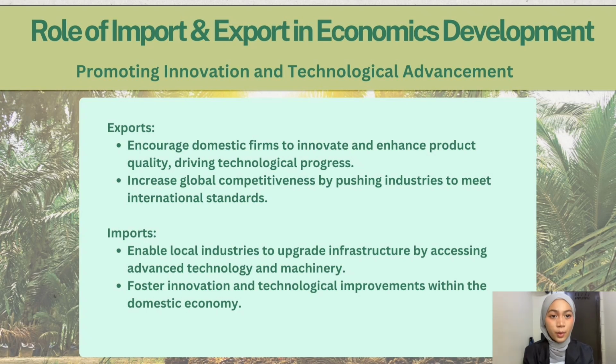The second point is promoting innovation and technological advancement. For exports, it encourages domestic firms to innovate and enhance their products. It can also increase global competitiveness by pushing industries to meet international standards. For imports, it enables local industry to upgrade their infrastructure and foster innovation and technological improvements.